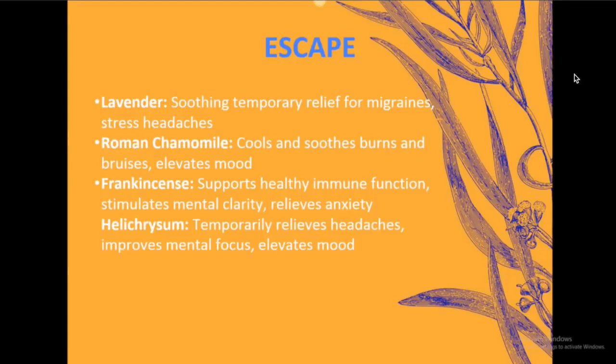The nice thing about Escape is most people get headaches for several reasons. One, they're stress-induced headaches from tension in the neck. Two, they're dehydrated. Three, they have different allergies from foods, or hormonal headaches. And when people take products to help relieve these headaches, the products they take can be very damaging to the kidney or the liver.